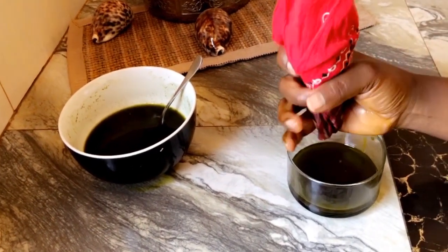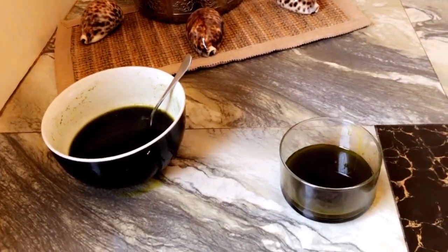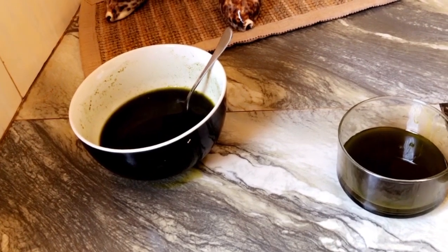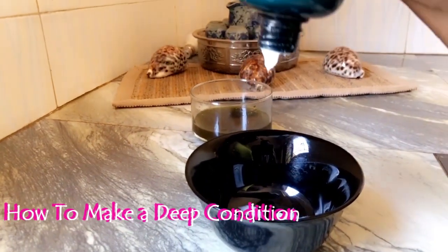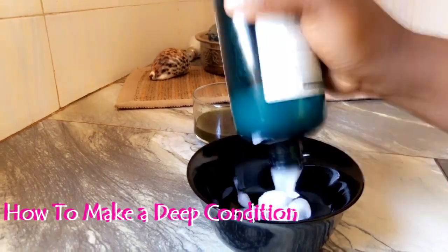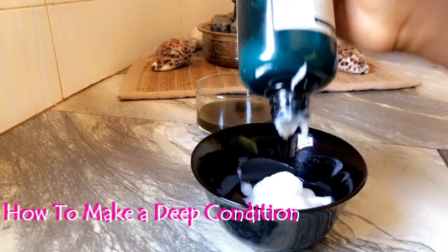It's going to reduce dandruff and minimize gray hair, and it's also going to smoothen the frizz and of course condition your scalp. Hence it's going to promote healthy hair. Of course, happy scalp equals happy hair growth, guys.